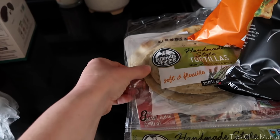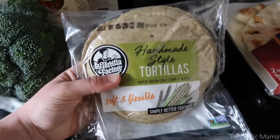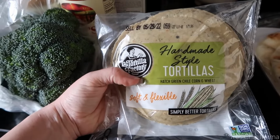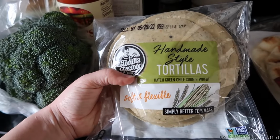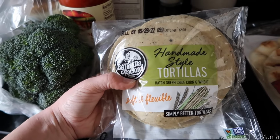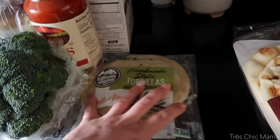And then for our tacos, I needed some tortillas. I've never tried this kind, but it looked like it was possibly a healthier version and a little bit more flavorful. So this one is the Hatch green chili corn and wheat. It's like a mix of corn and wheat with the green chili flavoring, I guess. So we'll see how those turn out.